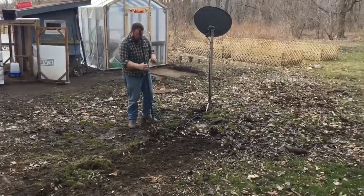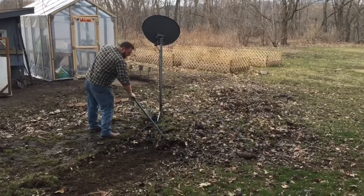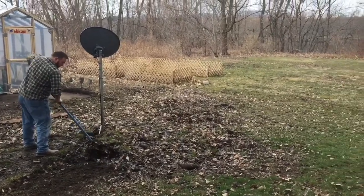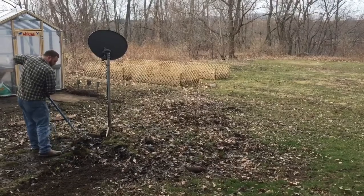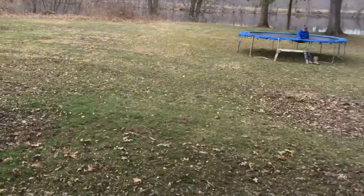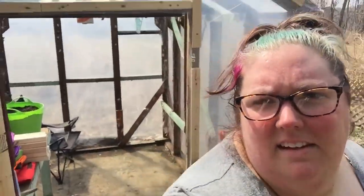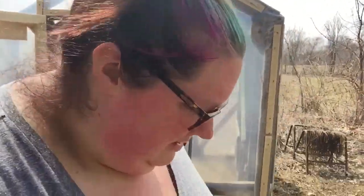Our goal today is to get the shelves built in the greenhouse, plant some seeds, clean out the garden beds, and hopefully get some of these random leaf piles cleaned up. It is 90 degrees in this greenhouse. Chris is getting started building the shelves. You got the old ones out, taking the new ones in.